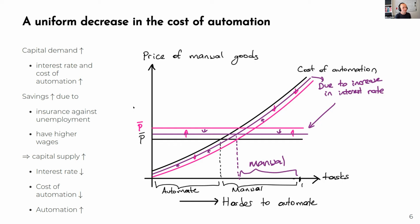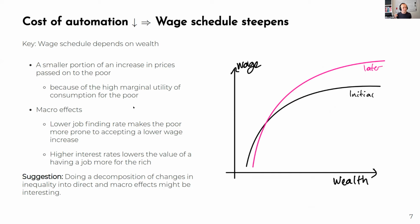So that is a rich structure. And in the background is the wage schedule. First, the wages. Wage is an increasing function of wealth, and automation leads to a steepening of this wage schedule. The direct effect comes from the poor having low marginal utility of consumption, which means the firms need to pass a smaller share of the price increase to the poor. So that's the direct effect.